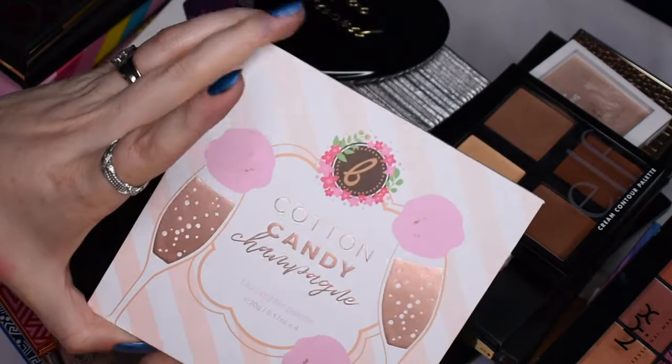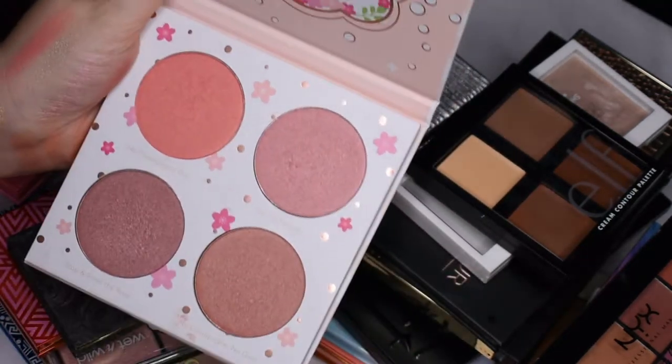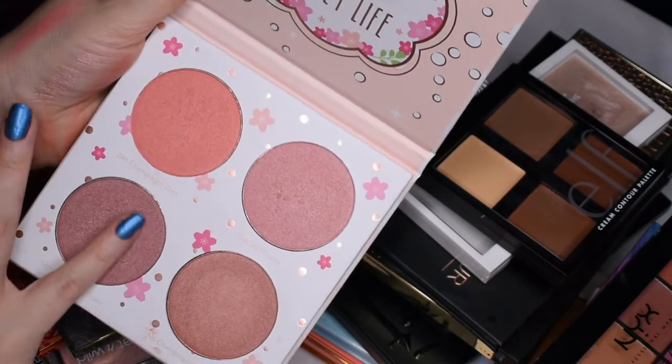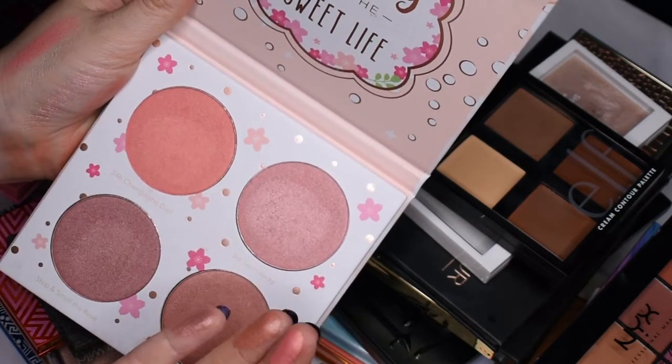Next up, I have the Blush Lighter palette. This is from Beauty Bakery, and I really like this palette. It's like an unsung hero palette. I know Emily Noel talks about this palette a lot, but the shades in here are just so pretty, and they just have this beautiful luminosity to them that I don't see everywhere else.